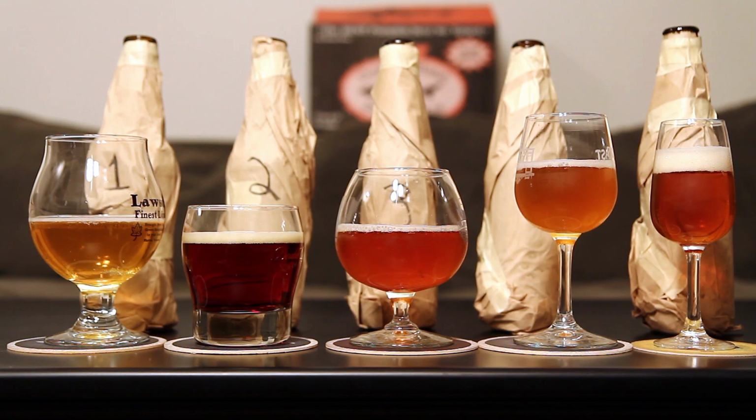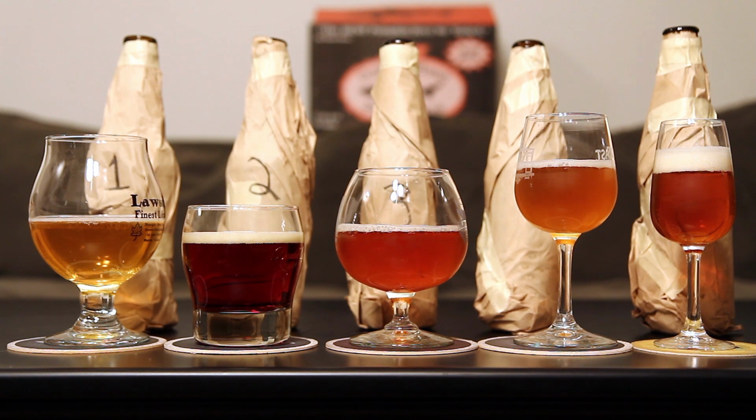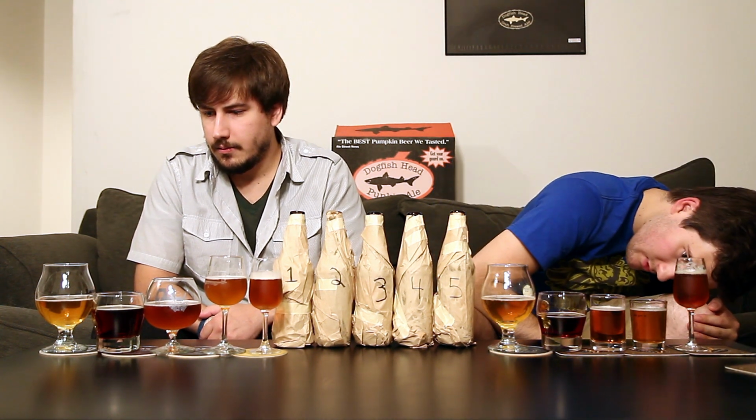Alright, so we got all 5 of the pumpkin beers poured, and wow, what a difference in the color. Each one is unlike the other. Number 1 had this crazy amount of carbonation streaming up from the bottom of the glass. I can't believe how dark number 2 is. Number 5 has a lot of carbonation, probably the best head out of them all, and really good lacing on that one too. They all have their own appearance, and this is going to be a really interesting tasting, guys. This is as good as we could ask for as far as appearance goes.